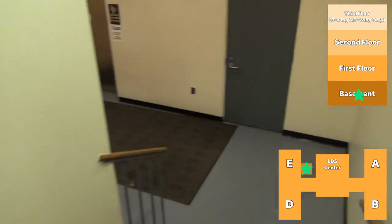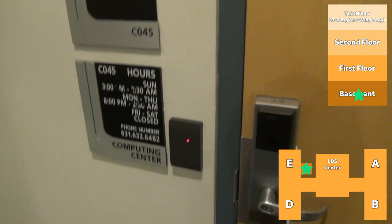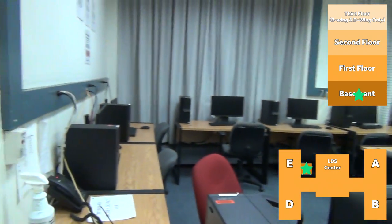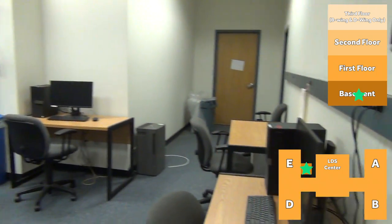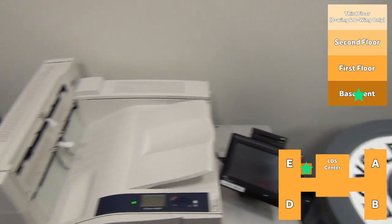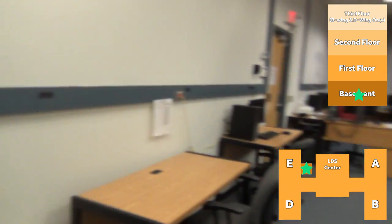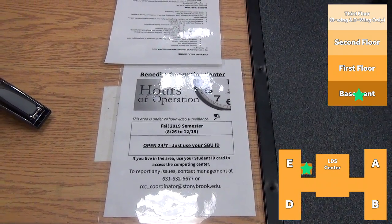Right over here is the computer room, where if you go through here, go down, and come into the computing center, you can use your ID and just go right in. And here, you can use any of these computers with your Stony Brook Net ID and Net ID password. Here's a printer where you can use your Stony Brook ID card to just swipe, and you can print whatever you need. The computing center also has their own bathrooms right over here, though I question why we'd use them. And the computing center is open 24/7, so be sure to use this.